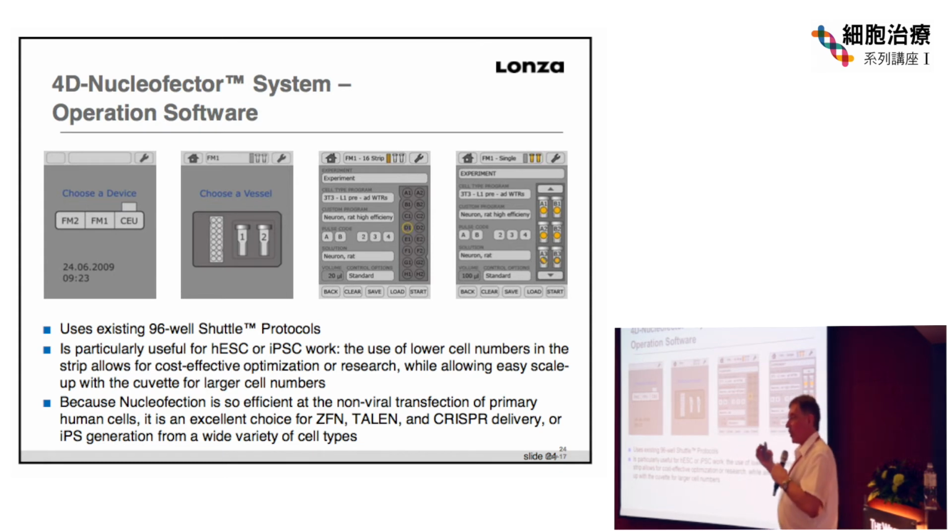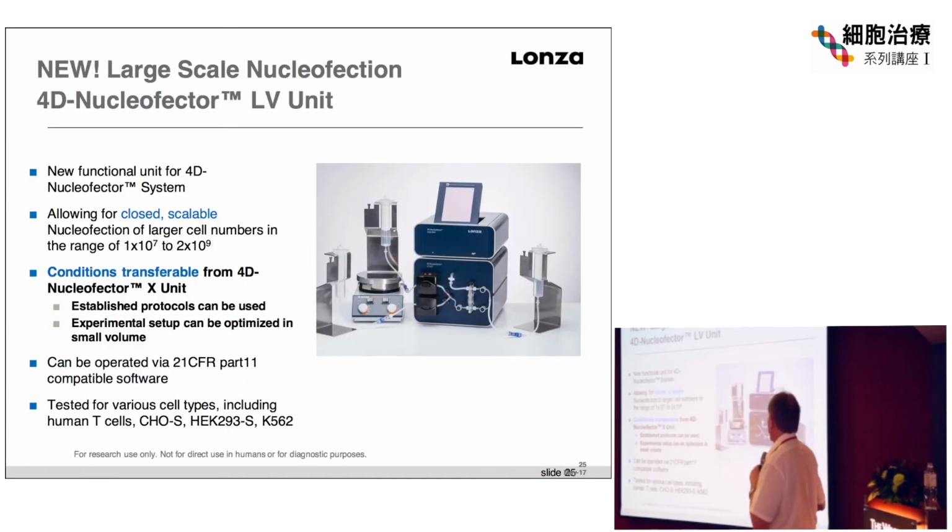You don't have to wait so long for a lot of cells to grow up to do your experiments, and you can get by with fewer cells. And so it is really useful for stem cell work. And finally, nucleofection is so efficient at non-viral transfection of primary cells, it's an excellent choice for zinc finger, TALEN, CRISPR delivery, or iPS generation as well. Our LV Nucleofector is the latest addition to our devices.